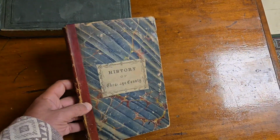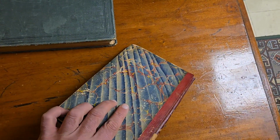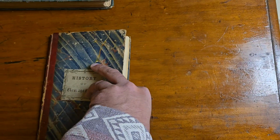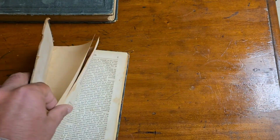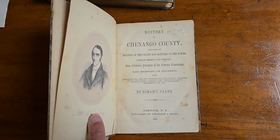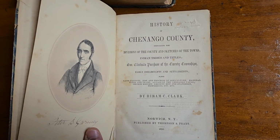We'll move on quickly to this one. History of Shenango County in the original binding. This is the county I'm in. I've always been aware that this publication existed, but in 10 years, I've never even seen it in some of the biggest New York collections. Well, I didn't find it, but my picker did, my buddy.